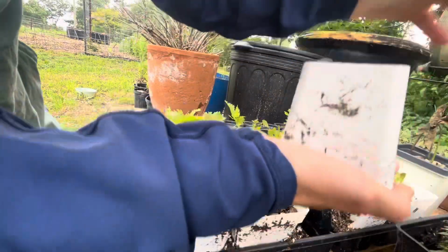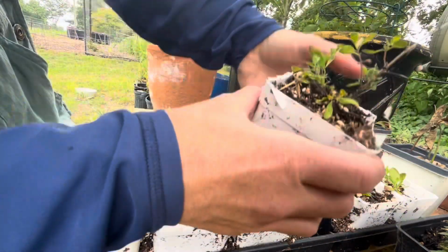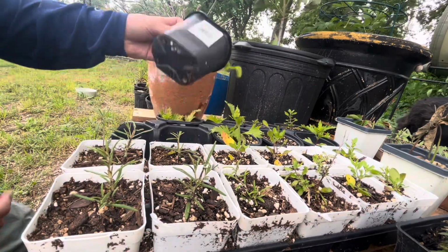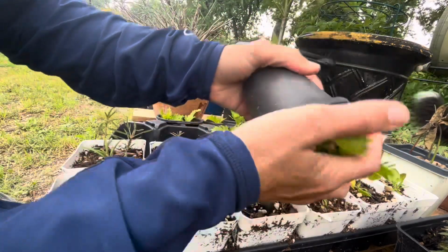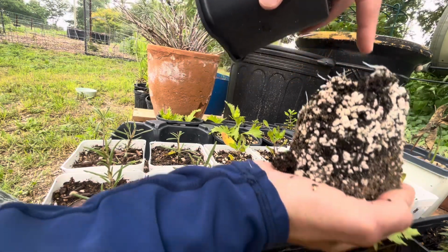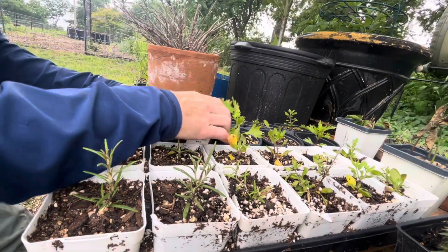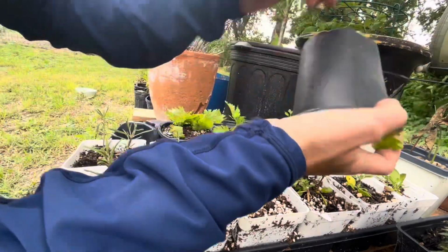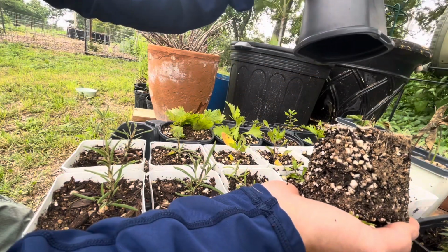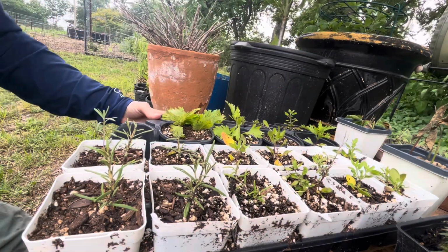Let's see if we have any root activity. Hey, look, we have roots already on this autumn sage. How stinking cool is that? Oh, we definitely have roots on that. Look, roots. Oops, it would help if I put it in the camera. Roots. How cool. Oh, that's definitely going to have roots all in it. Roots. Nice. Very cool. Very exciting.